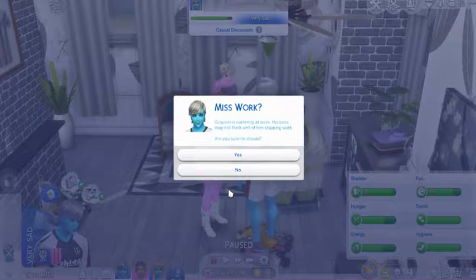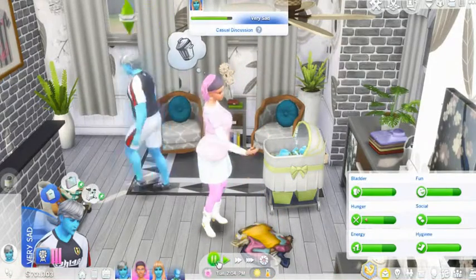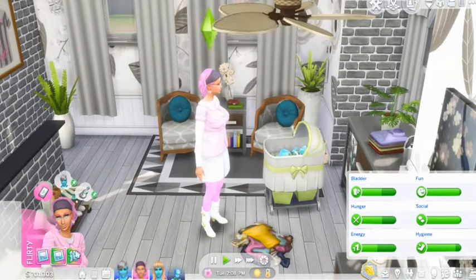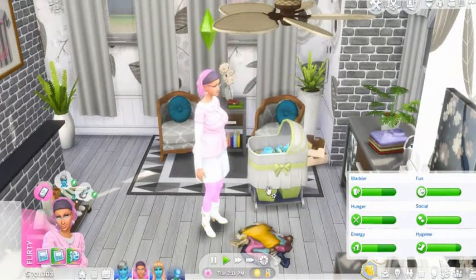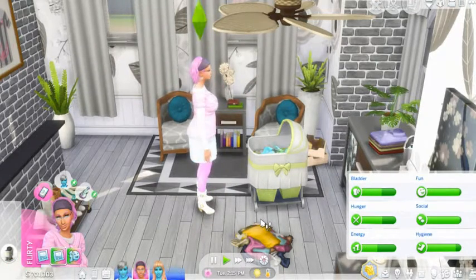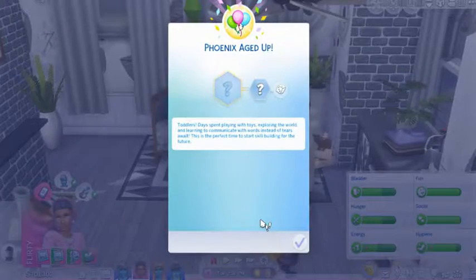Nope. No. He's like, just leave your clothes here. Alright, age up your kid. I guess we're doing that. When he's at work, age him up. Alright. Well, I guess that mod doesn't work anymore. It's supposed to randomize.